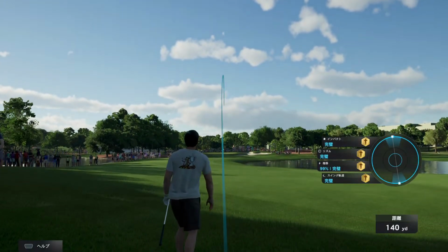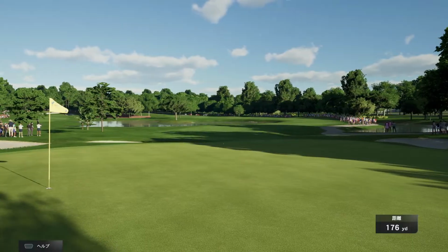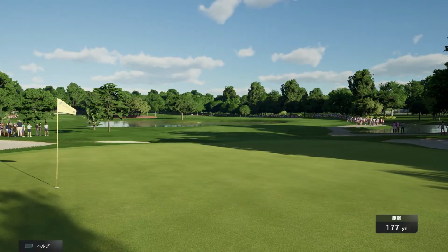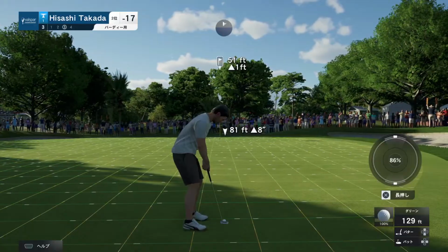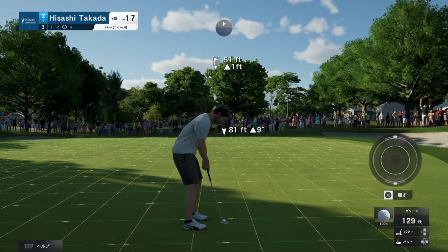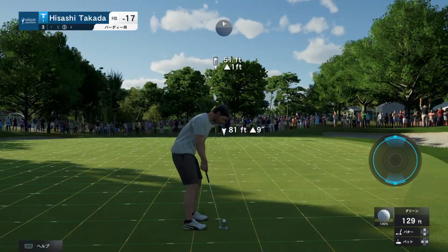Yeah, this is lovely. Time for a little bit of focus here. This is a lengthy putt. John, have you got a read on this one? I'm pretty sure this is quite a hard break to the left.